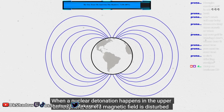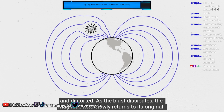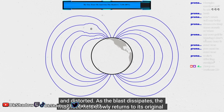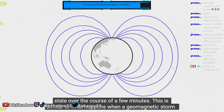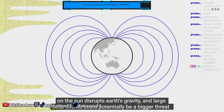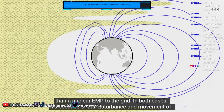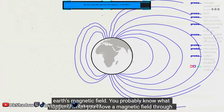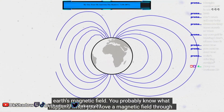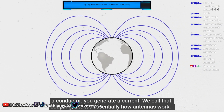When a nuclear detonation happens in the upper atmosphere, Earth's magnetic field is disturbed and distorted. As the blast dissipates, the magnetic field slowly returns to its original state over the course of a few minutes. This is similar to what happens when a geomagnetic storm on the sun disrupts Earth's magnetic field, and large solar events could potentially be a bigger threat than a nuclear EMP to the grid. In both cases, it's because of the disturbance and movement of Earth's magnetic field. You probably know what happens when you move a magnetic field through a conductor. You generate a current. We call that coupling, and it's essentially how antennas work.